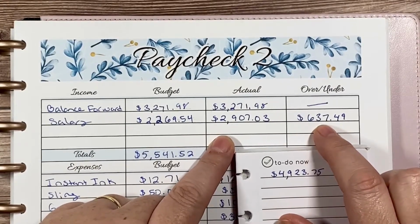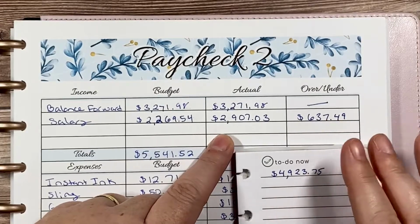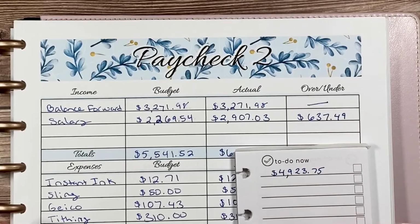My husband did get overpaid in his paycheck. We have heard from his company and they say they'll just take it all out in the next paycheck, so don't spend it. That's what we've been doing. So that's the number there. You're going to see this number again in just a minute.